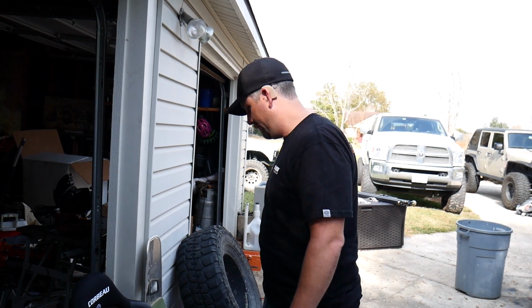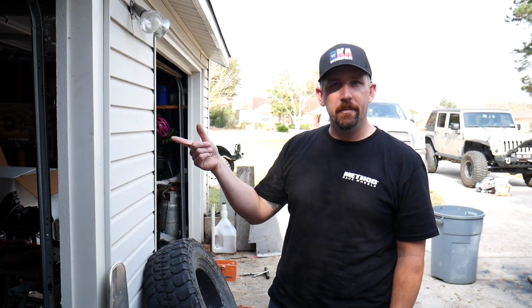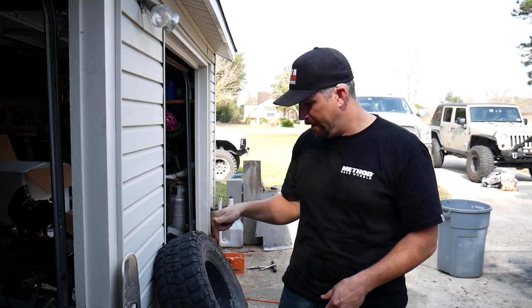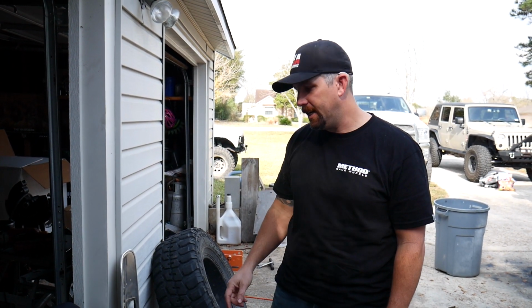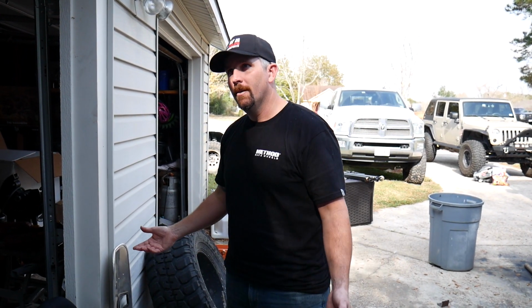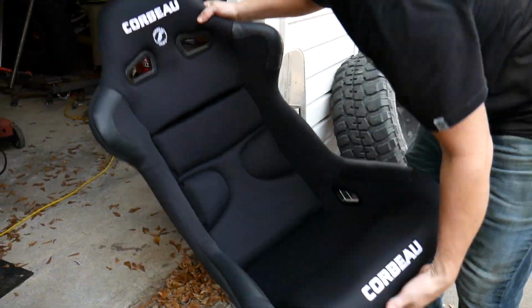Good? Yeah. All right. So we got a Corbeau FX1. I've already painted the driver's side, so let's go ahead and get this one in first. We'll get it bolted in, and then make sure the paint's dried on the passenger side. We'll get that one bolted in and take a look at how it looks. I feel like this is the passenger side one. I think it doesn't matter. Oh, they're both the same. Okay, they're identical. They're both FX1.